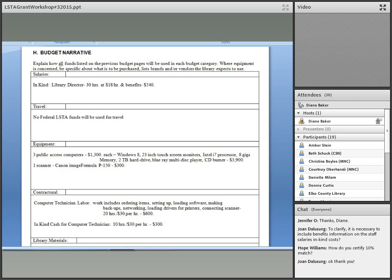It can be a little trickier depending. Some will just use the hourly, especially in the mini grant category that you're seeing here. But definitely you can use that.